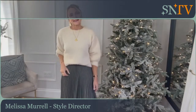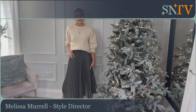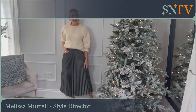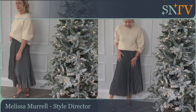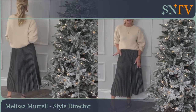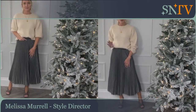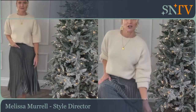So here I've paired the same H&M pleated skirt, but with the cream, slightly sparkly jumper from H&M again, and I've also paired it with these fantastic shoes from Next, from their signature collection. These are so soft, it is unbelievable. Let me just show you one closer up.